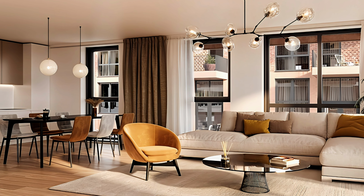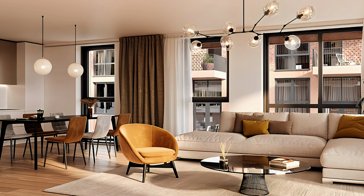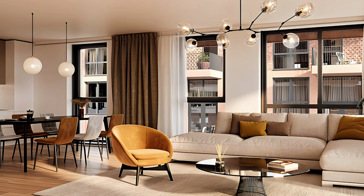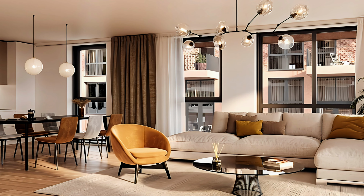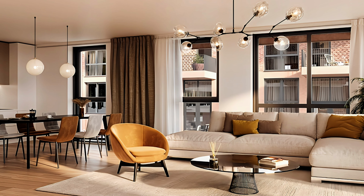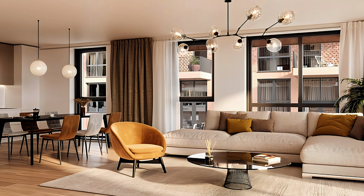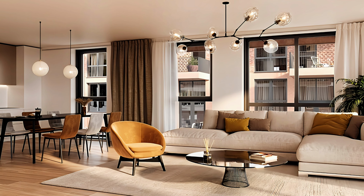The dining area with its sleek table and stylish chairs under artistic lighting fixtures adds a touch of flair. The clean-lined kitchen with minimalist cabinetry completes the look with understated elegance.